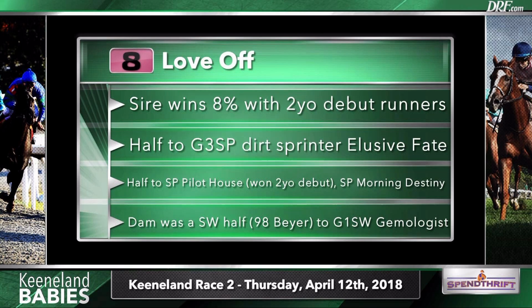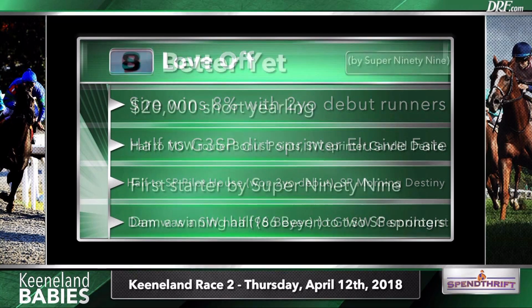This one showed some strong works back in March. Looks like the most recent works were kind of maintenance moves. I do love that Corey Lanerie is aboard. A lot to like here, and this one might fly under the radar a little bit with the Ward horse in the same field. Top connections for the number 9, Better Yet: Michael Maker, Jose Ortiz.